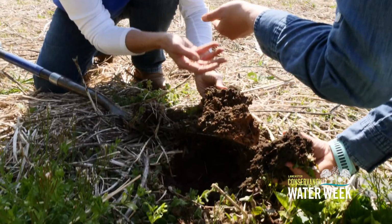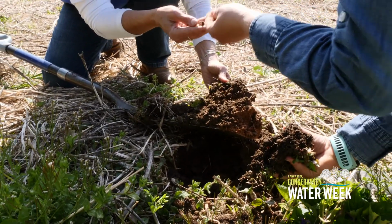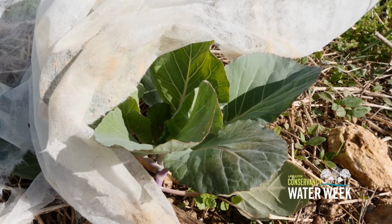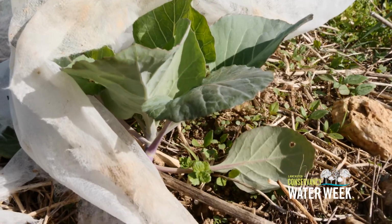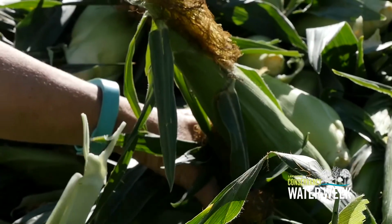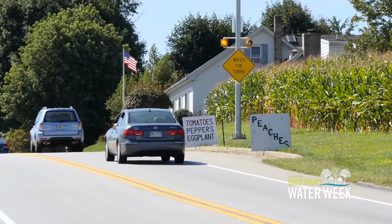The ultimate goal is we want to grow high nutrient dense food and nutritious food. And by having that fungal network in place, it really taps into those micronutrients. Every day, consumers have the opportunity to make choices to support farmers, sometimes 3 times a day, sometimes 5 times a day if you like to snack in between the day.